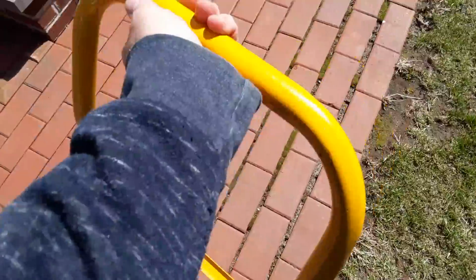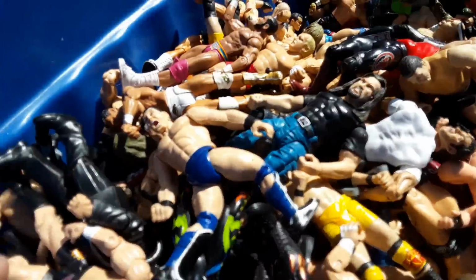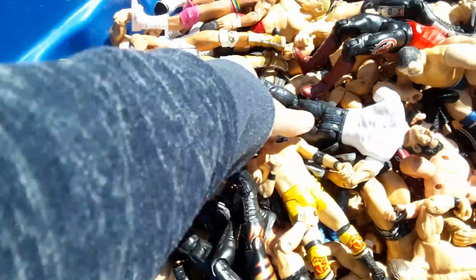All right, let me push this out of here. Now, what I'm going to do now is I'm going to just go through these quick, and I'm not going to sort them. I'm just going to take them out of the bucket and maybe empty the bucket so you can see. I'm hoping I have at least 125 good ones in here, but I really think that I will. And I'll try and do this quick. You can see who the wrestlers are.